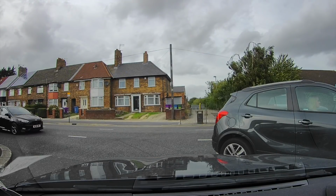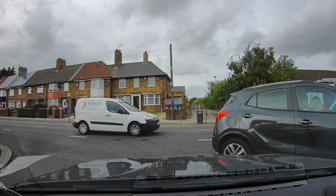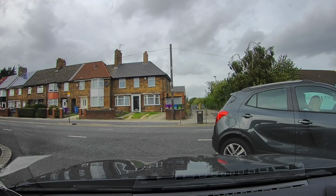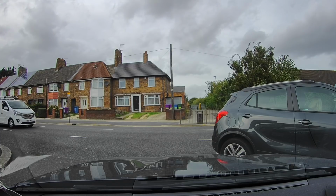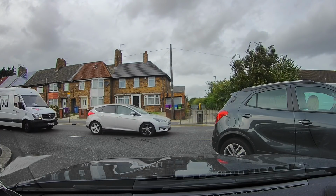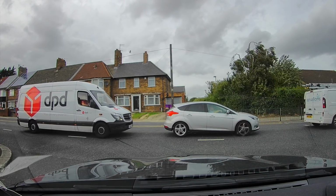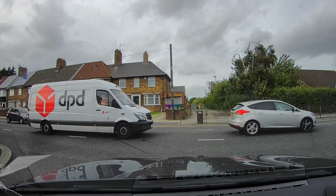Yeah. So I can't get out. Just sit. In the end, it didn't affect us in the slightest, but just try and have a thought for other people using the road around you.